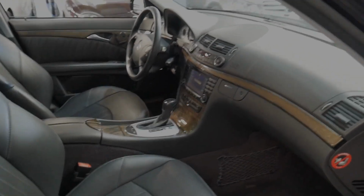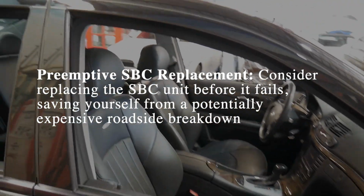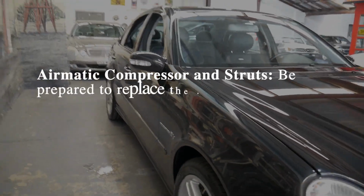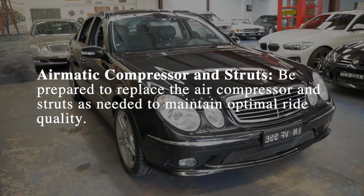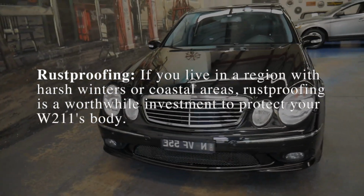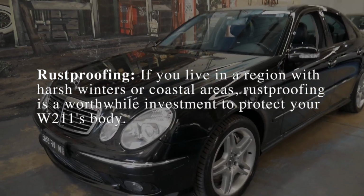High mileage recommendations. Preemptive SBC replacement. Consider replacing the SBC unit before it fails, saving yourself from a potentially expensive roadside breakdown. Airmatic compressor and struts. Be prepared to replace the air compressor and struts as needed to maintain optimal ride quality. Rust proofing. If you live in a region with harsh winters or coastal areas, rust proofing is a worthwhile investment to protect your W211 body.